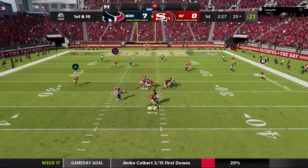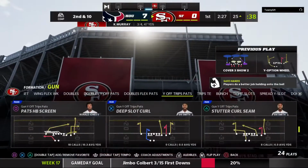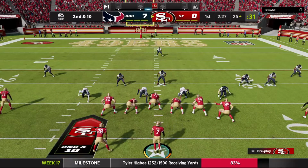Murray to air it out again. And he'll be hit as he releases it, and that'll fall incomplete. They've given up a few 1st downs on this drive, but getting the incompletion there, that should give them something to build on and maybe turn the tide.